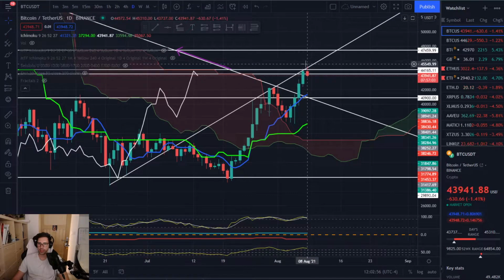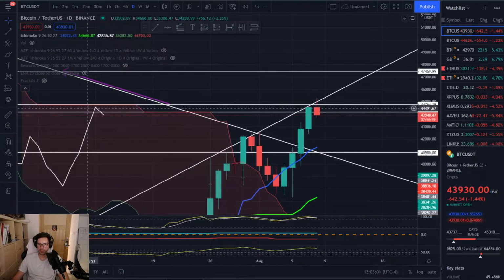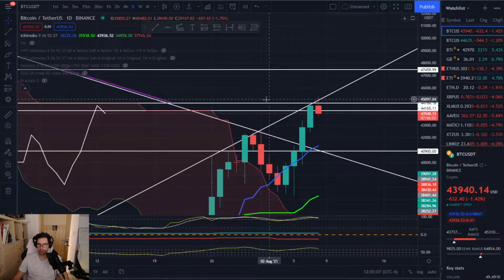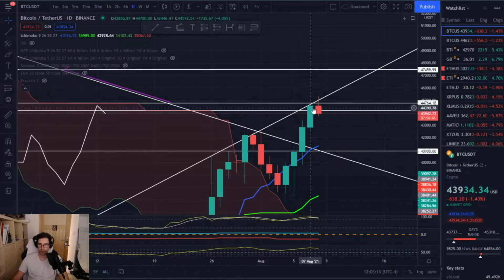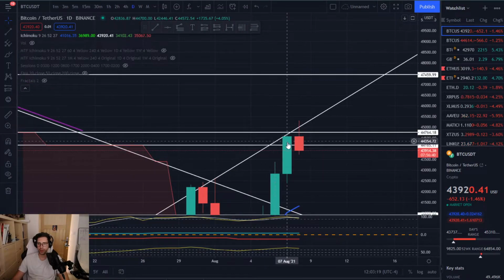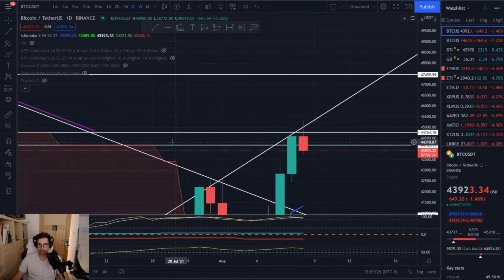All right, so we can see that we are touching it now. We are playing with it. We got a double resistance here, and we are actually playing it with a lagging span. I'm on the daily time frame. So we are playing at this area here between 44,600 and 44,700. We need to pass this one with a nice, good looking candle with a nice body, and we will be out. But at the moment we got this trend line resistance plus price resistance here.